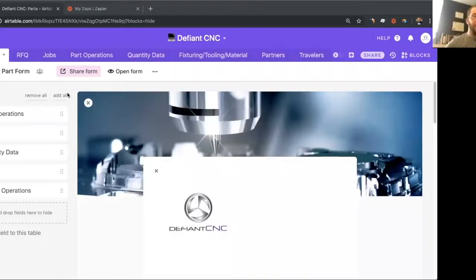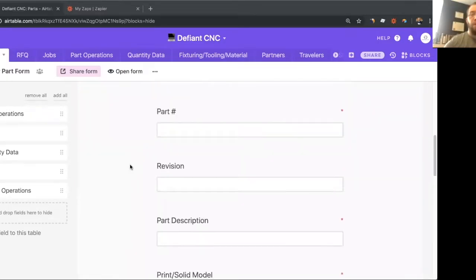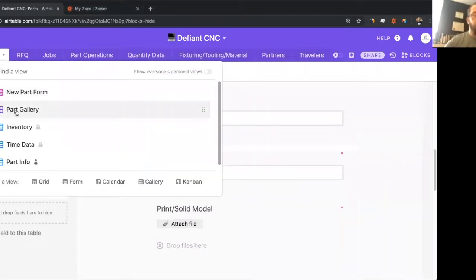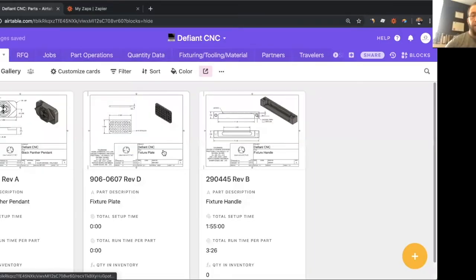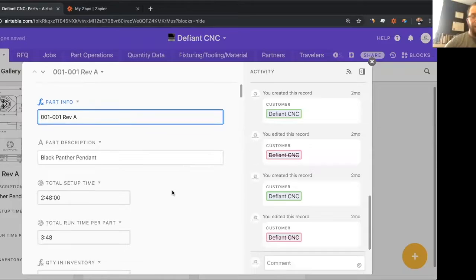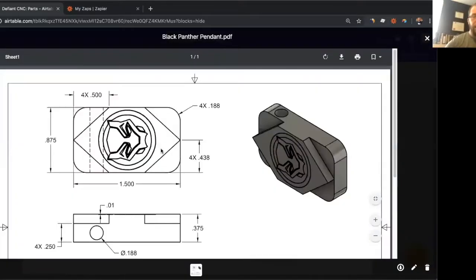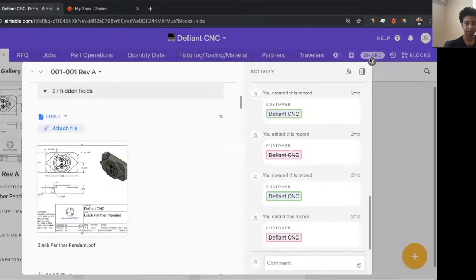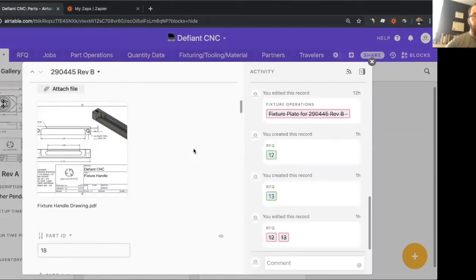So here is my base. Initially, we have to enter a new part into the base, so we know exactly what it is we want to make. Here we just have a simple form in Airtable where we enter all the applicable data for manufacturing that part. We would include a print, which is a blueprint for manufacturing the part. As you can see here, here are the different prints, and this just tells you exactly how to make something. The tolerances and specifications for making that particular part.